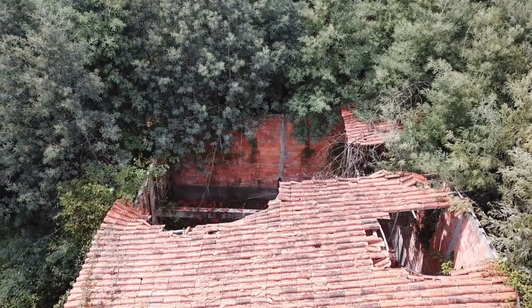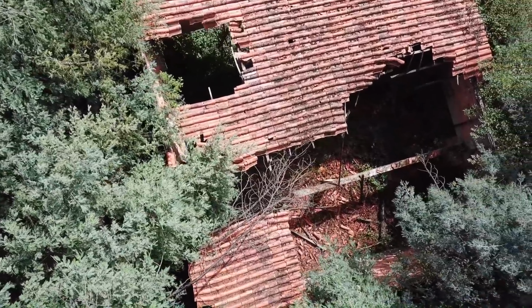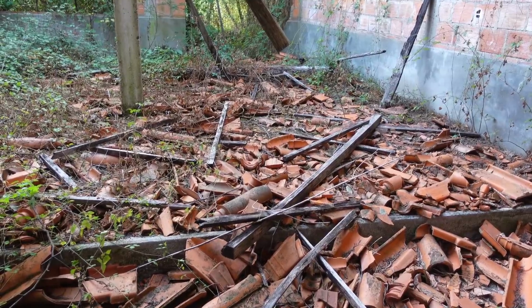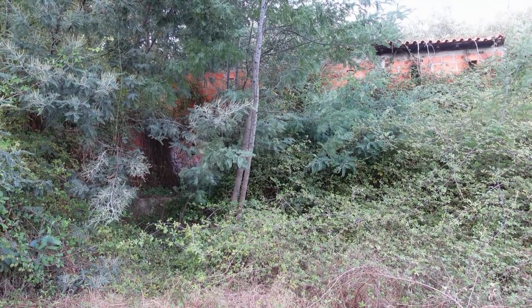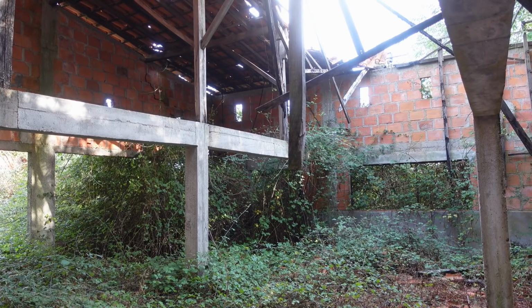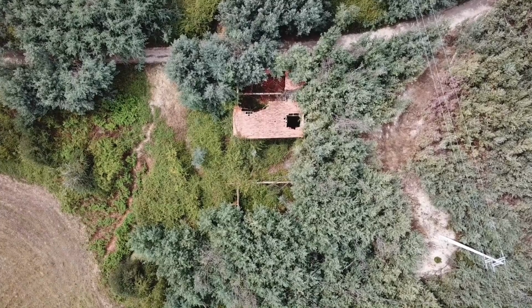So yeah, as you can see, the place is quite rough. The roof collapsed a few years ago in a big forest fire, and so there are now roof tiles scattered all over the floor. And it's also just really overgrown, thorns everywhere around it outside, but also grown inside, which makes it very hard to access this place. We actually don't really have a clue what the building looks like.